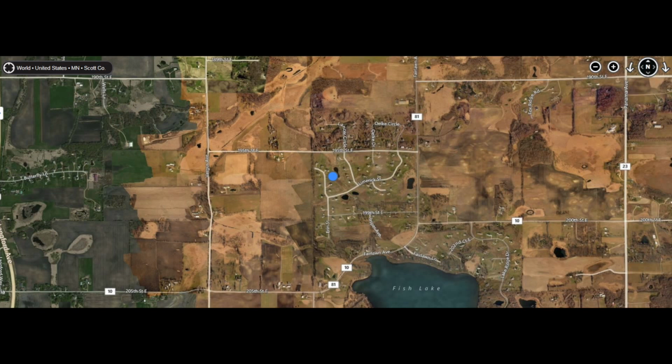What I would like to cover in part one of this video series is a little bit about the site location for the tower, and we'll also talk about the dig and the concrete pour and the setting up of the base structure and so forth.